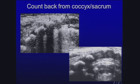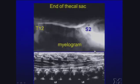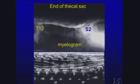You could count backward from the sacrum. Of course, that's assuming you have 5 sacral elements. Now, the end of the thecal sac is an interesting one. The spinal canal goes all the way down to the end of the sacrum, but the actual CSF, the cerebrospinal fluid in the thecal sac, usually ends at about S2, and that's been known for years from myelography, and I think it's a fairly reliable sign.